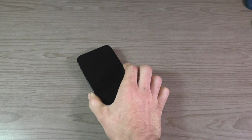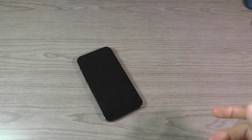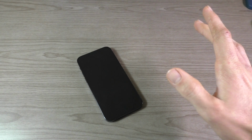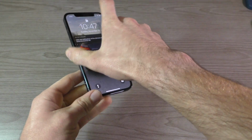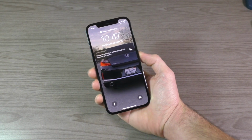So one of my biggest complaints when Face ID first came out is if you have your phone just sitting on a table and you want to look at it, you actually have to put your face right in front of it to get it to unlock. But with this phone, I've noticed that I can be somewhat off axis, just looking at the display, and it will still unlock. So I've been pretty impressed with the angles there. It works quite a bit better than I expected it to.